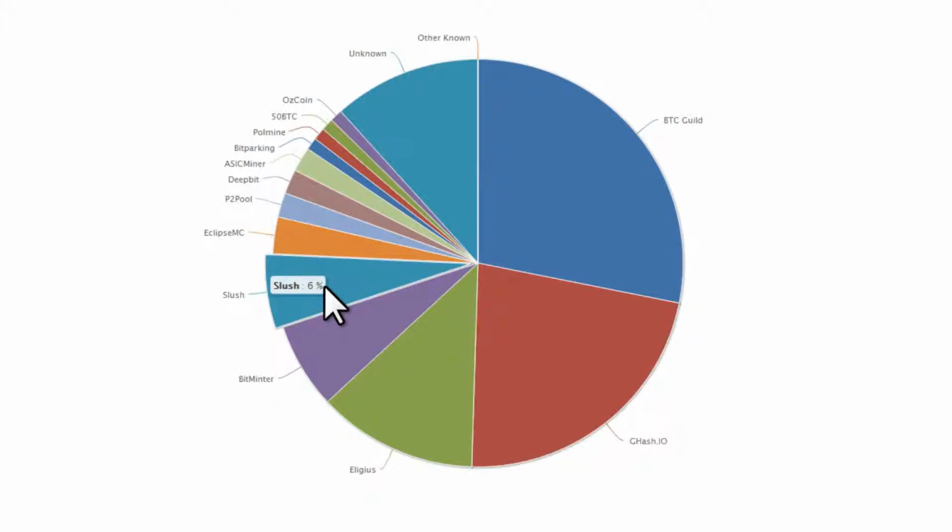Now, I haven't found a pool that pays more frequently and as much as Slush's pool, but this I cannot explain. Everyone will have a different experience with each pool, and Slush's may not work well for someone else. To be honest, it works for me.